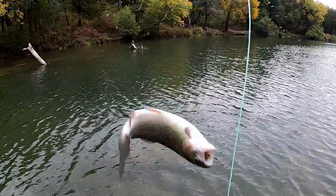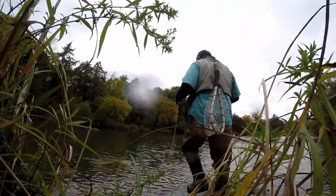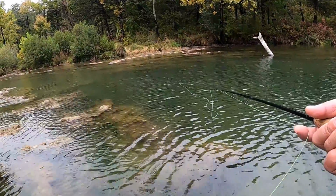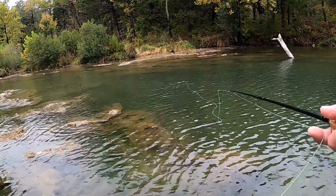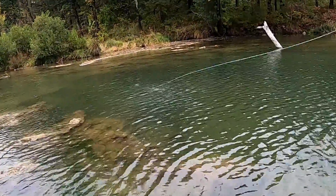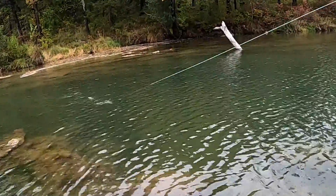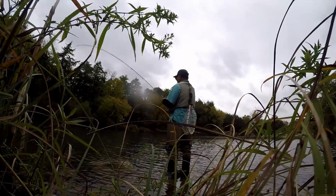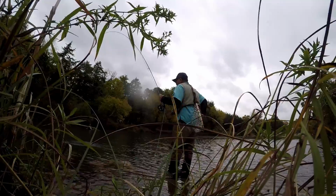All right, nice. So far I've tried basically a dead drift or a little short twitch. In this case, I'm just letting it float along, follow the current, watching for the strike, and when I see it, set the hook, and hopefully I'm on. Well, luckily this time I got him on, but there have been many other ones where I set the hook but missed them.